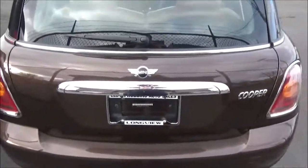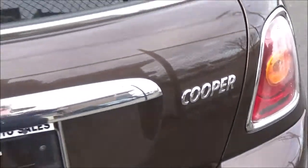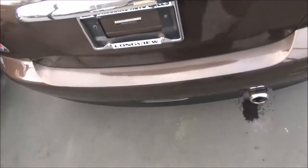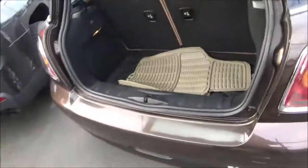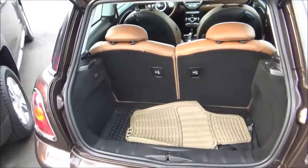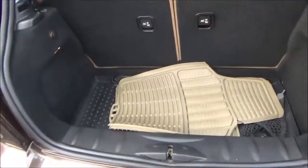The fuel cap is located on the driver's side. It's a single exhaust, your rear wiper. Cargo space in the Mini Hardtop is 5.7 cubic feet with the rear seats up, and 24 cubic feet with them folded down.